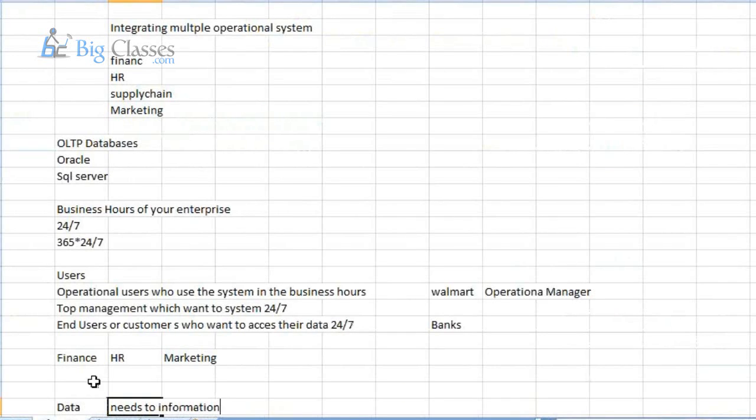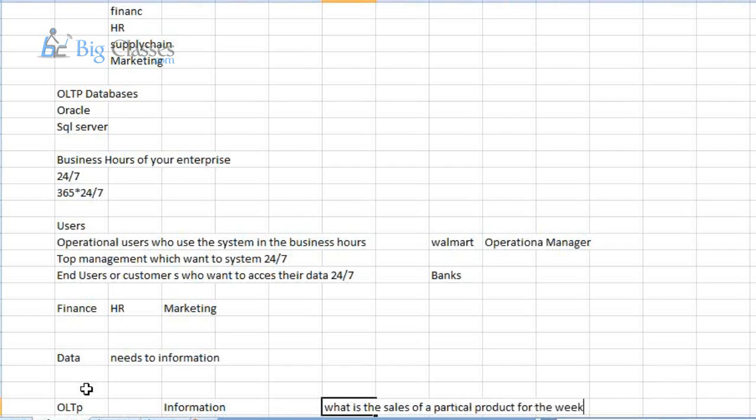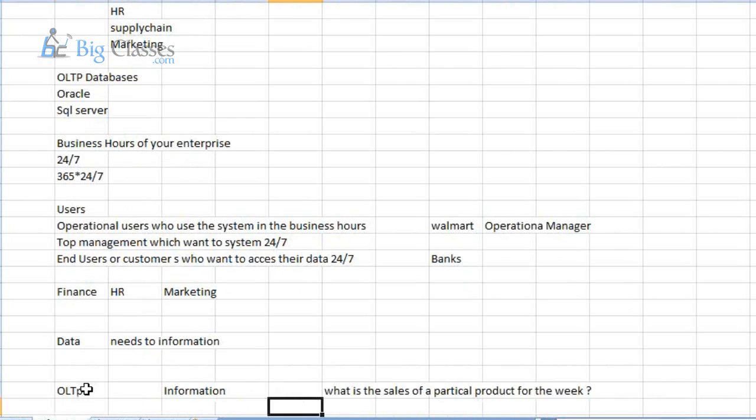When you talk about OLTP systems, they provide you information about your operational systems. For example, what is the sales of a particular product for the week? This is a business question. Let's take the example of Walmart itself. The operational manager wants to know the sales of a particular product for the week. It's an operational question, a day-to-day or week-to-week question. So he can get this information from his OLTP system.